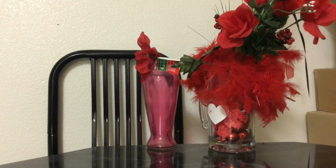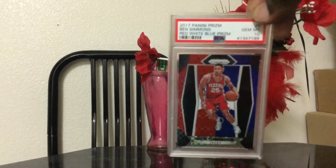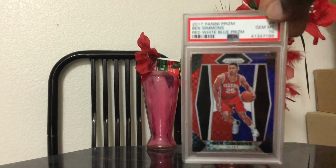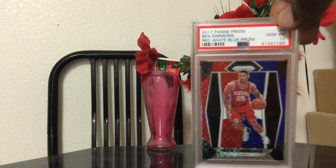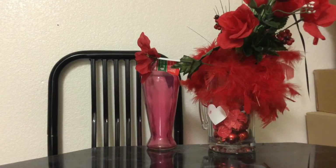I'm satisfied with that. On to my next card. It's another pretty high player. He's in his second year now. They got this card set up like his rookie card. I don't know why, since this is his second year. This is Ben Simmons, his red, white, and blue Prism. That one's got a PSA 10, so I'm excited with that one.